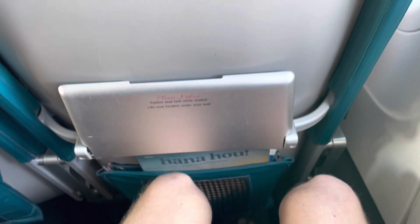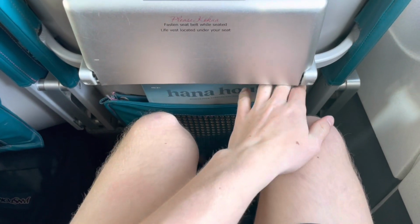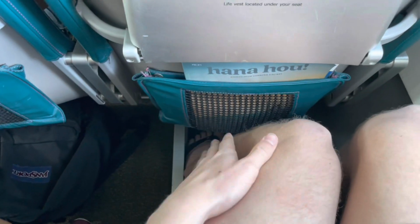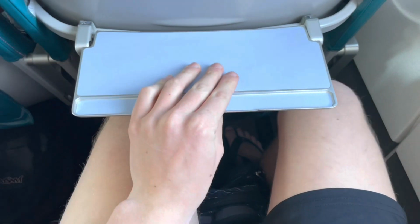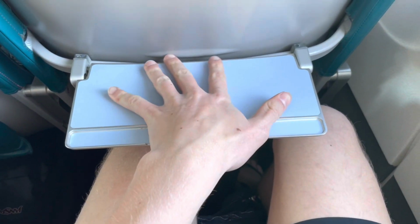Now that we're in the air, let's take a closer look at this Hawaiian Airlines 717 seat. Starting out, the legroom certainly isn't bad for such a small aircraft. I'm 6'2" and it was definitely okay. However, the spar of the seat in front of me did kind of restrict footroom.